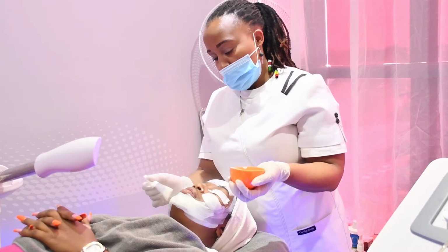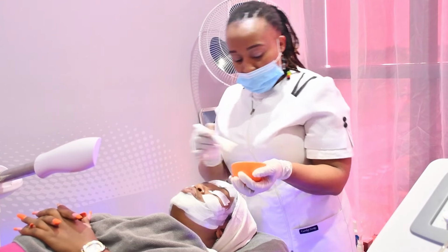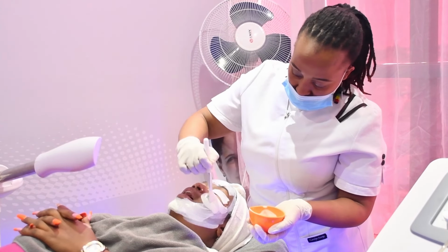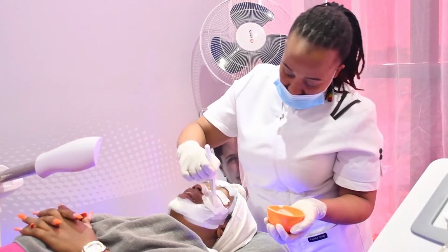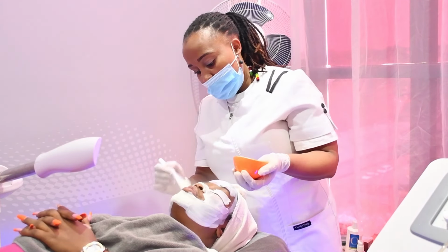So guys, as you can see, I have acne, it will brighten me. Remove the sunburns. If there are pores that are enlarged, it tightens.